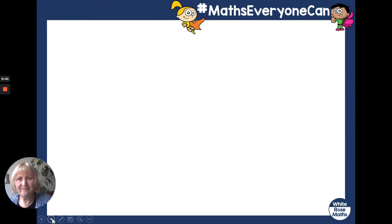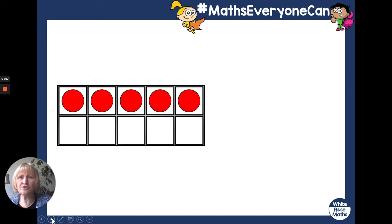Get ready. If you know how many spots straight away, just say. How many spots? Some of you might have got that right straight away just by looking. Sometimes you can do that with a number that's not too big. And other times you have to count very carefully. I'll count these ones. 1, 2, 3, 4, 5.